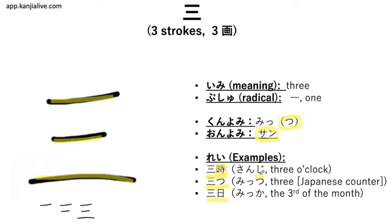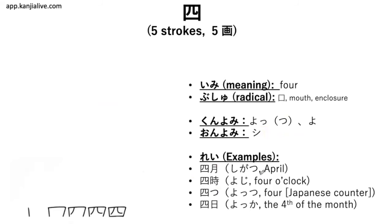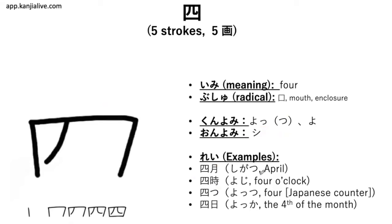Okay? So, let's go to the next one. Okay, this one, the stroke is 1, 2. So first you're gonna actually write kuchi. Okay, kuchi, mouth. Okay, so this is why the radical is mouth. Okay, and then this is 4 and the fifth stroke. This one is the second stroke, right? So the meaning of it, of course, 4.